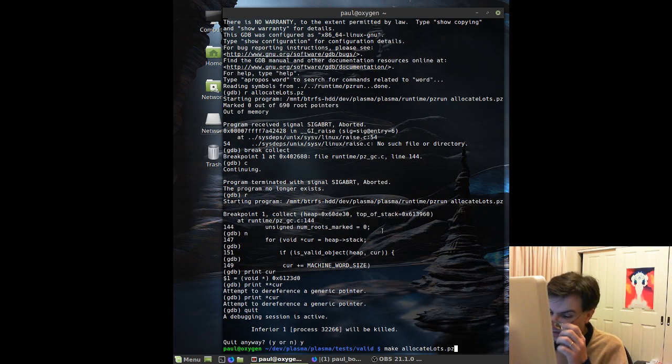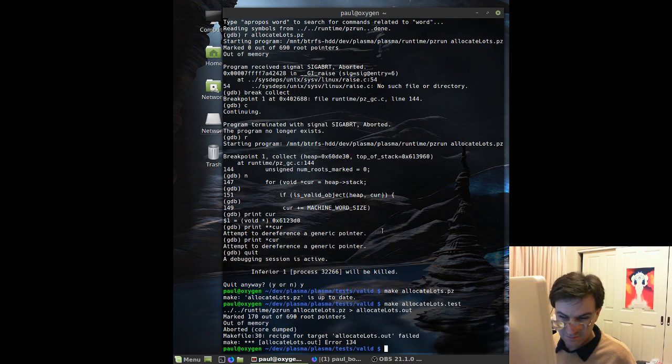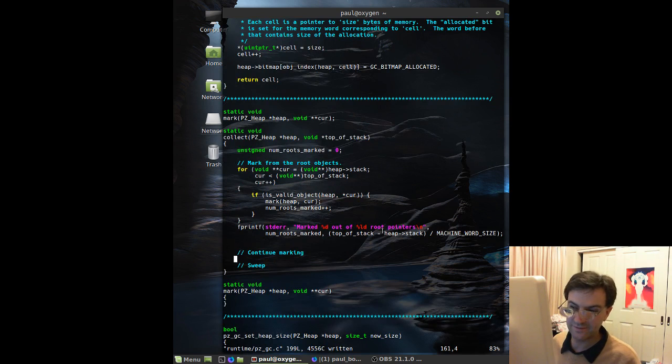Okay. That's more like it. So we can now mark the root objects. Now we need, you know what, if I'm not lazy and I actually make a root, a mark stack.